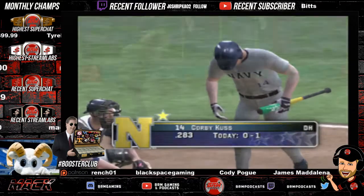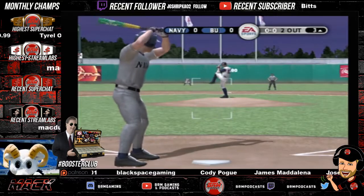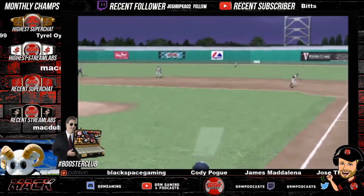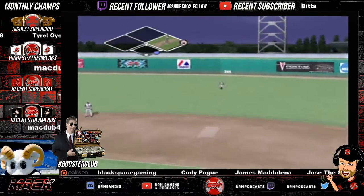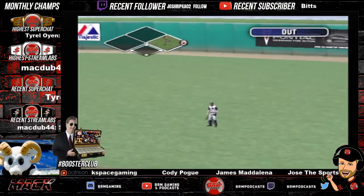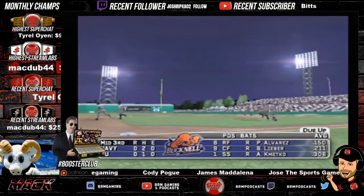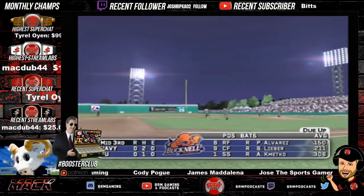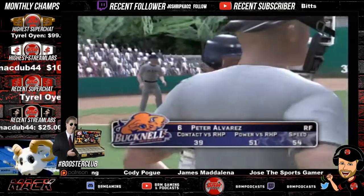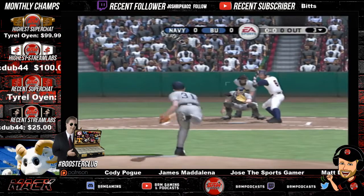Stepping in, number 14. This one's skied to shallow right. And comes up with it for the out. In the middle of the third, it's scoreless. The Bison has its 8 and 9 hitters coming up, then back to the top of the order. At the plate, the right fielder, number 6.